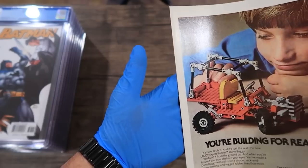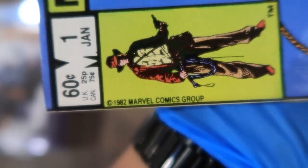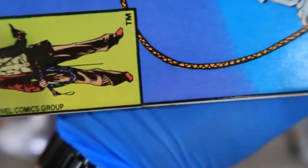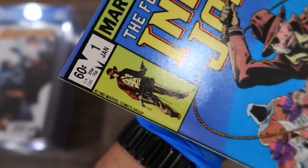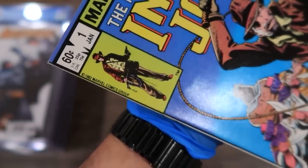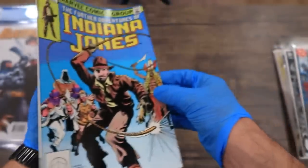But as you can see, this thing is really sharp. And if we look at the spine, it's really sharp on this thing as well. So I really think it's just that little finger bend right there that caused this one to miss the 9.8.